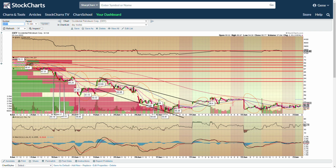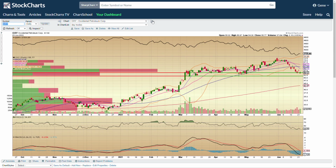But you can see we pushed around a little bit yesterday, pushed up. It was a fairly flat day, but definitely stronger than some of the other energy names. But Buffett has bought the dip. You can see we're back at support. Looks like we're just a touch under that support there, and we need to get back above it for Oxy to push. Seeing the histogram and the MACD fade out.